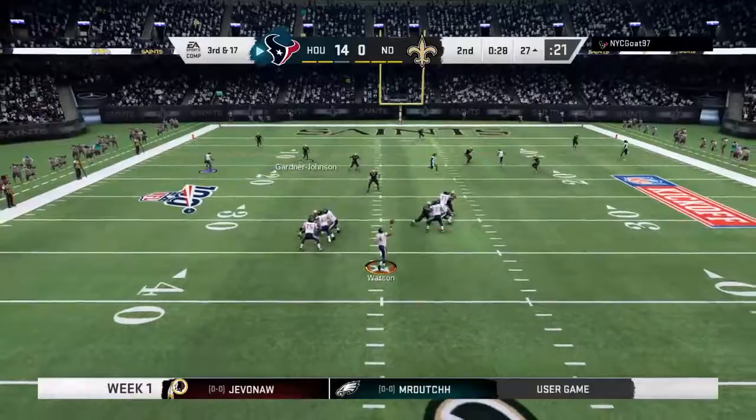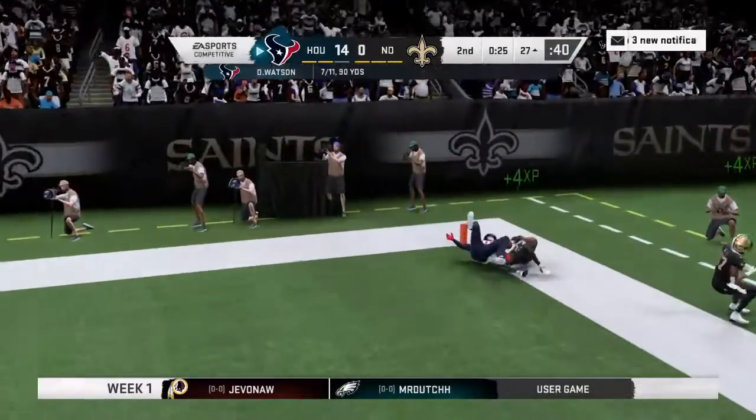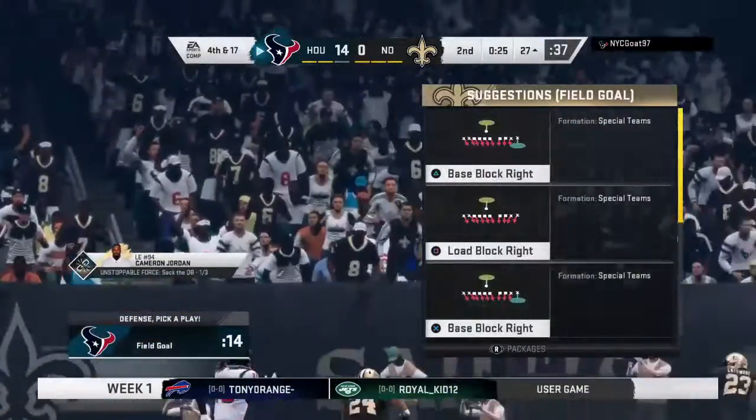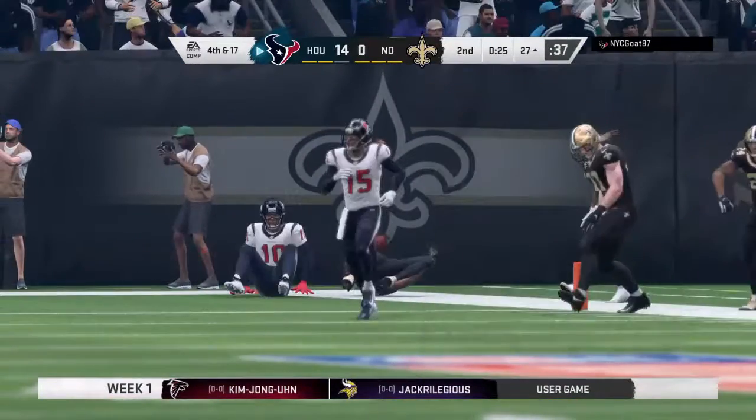Out of the gun, Watson. He's going to let it go deep for the end zone. And this is intercepted, but they'll say out of bounds. So very close to a turnover there in the end zone. 4th down after the New Orleans defense holds serve.